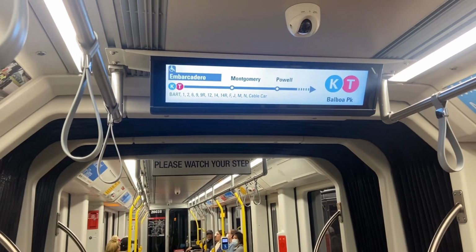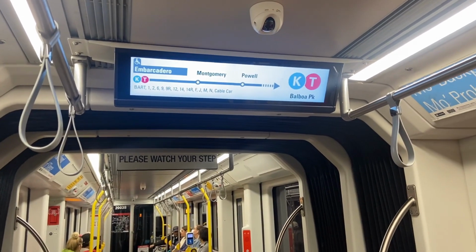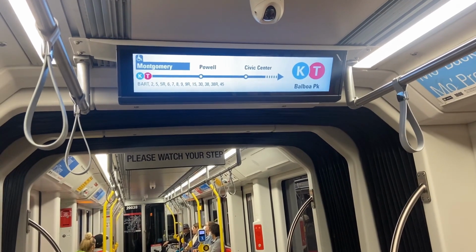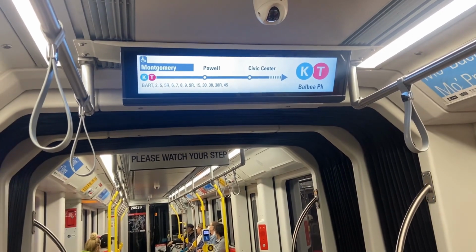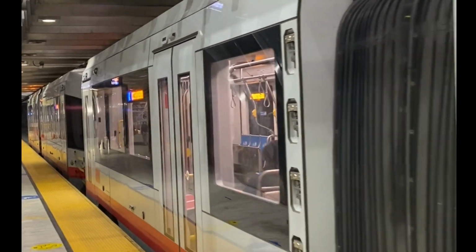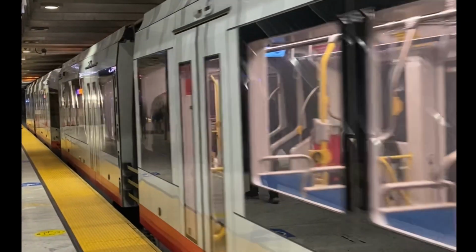At first it might seem confusing as to why this merged line even exists. Can't the K and T just remain separate? Well, it turns out the very existence of this line tells you everything you need to know about the design of Muni Metro. To explain why, let's start from the beginning.